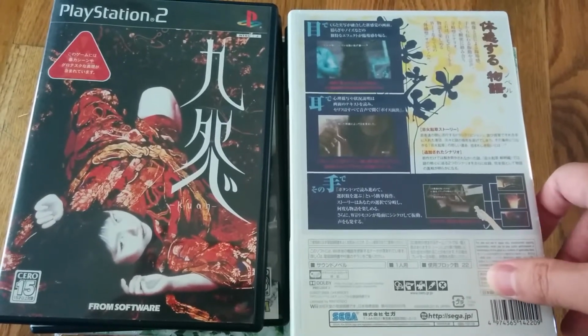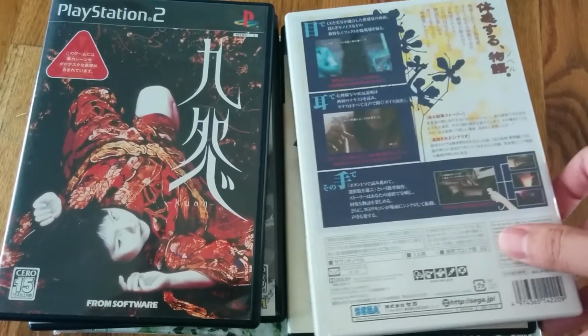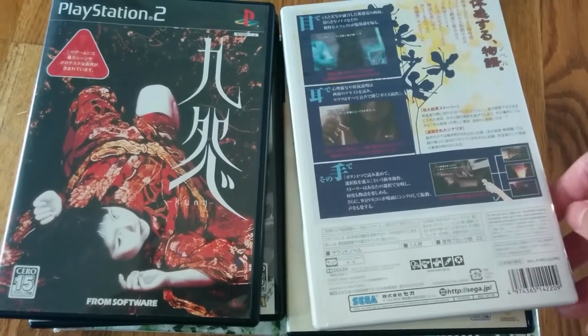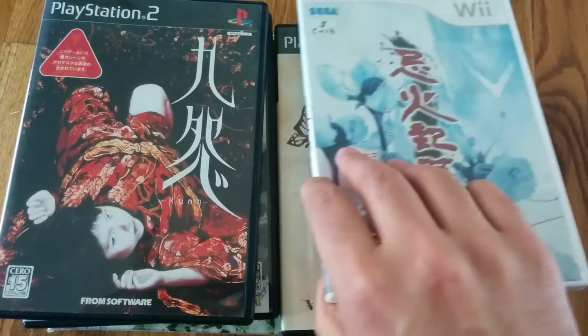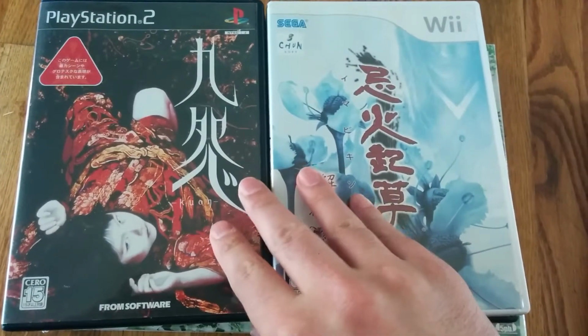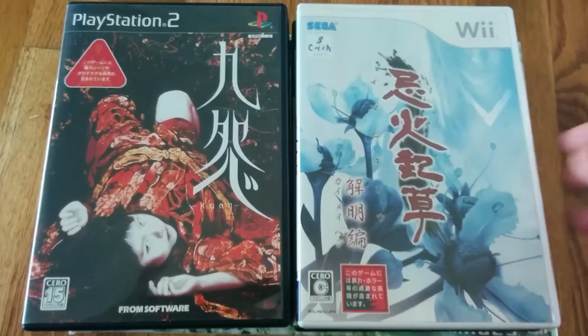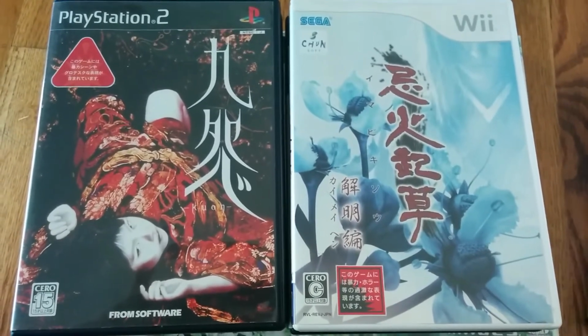Just an aside, there is a kind of cell phone game where your Wiimote is like a cell phone and it's a horror game, and that is ridiculously expensive. So if you have a copy, congratulations. I'm sure I will never find one, but there we go.